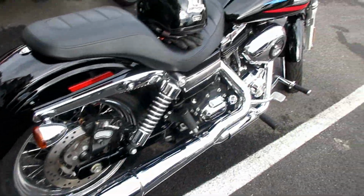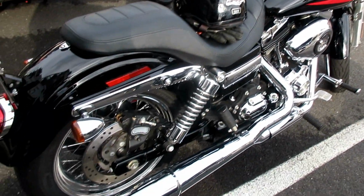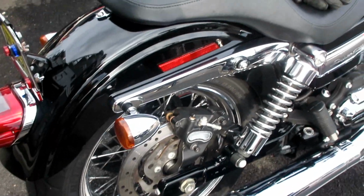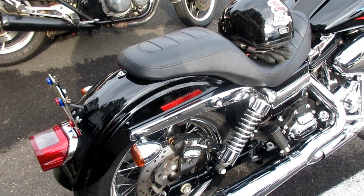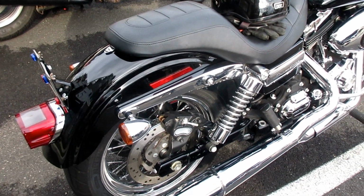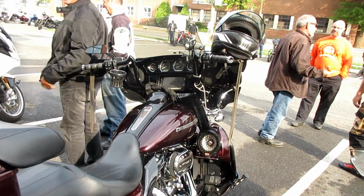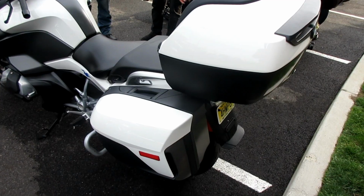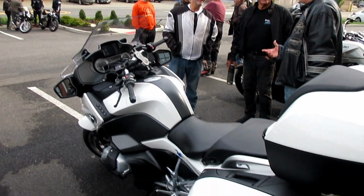A little sticky with the clutch. I'm getting it. Yeah, because one of them charges got packed in. Somebody told me somebody fired it. They still sell.